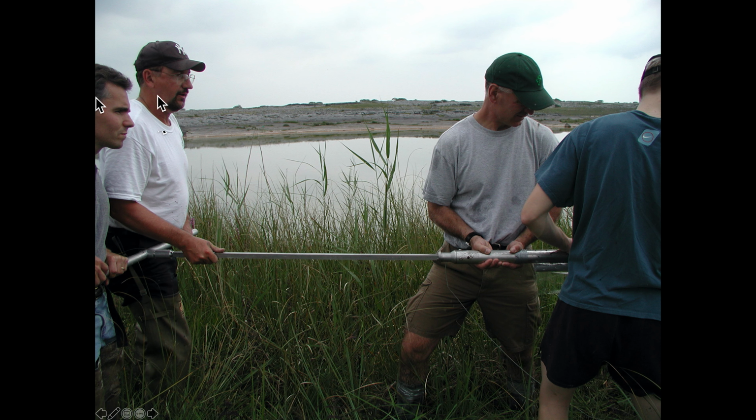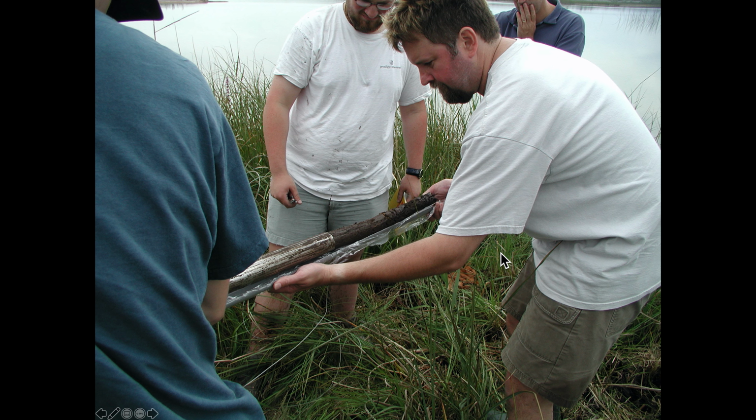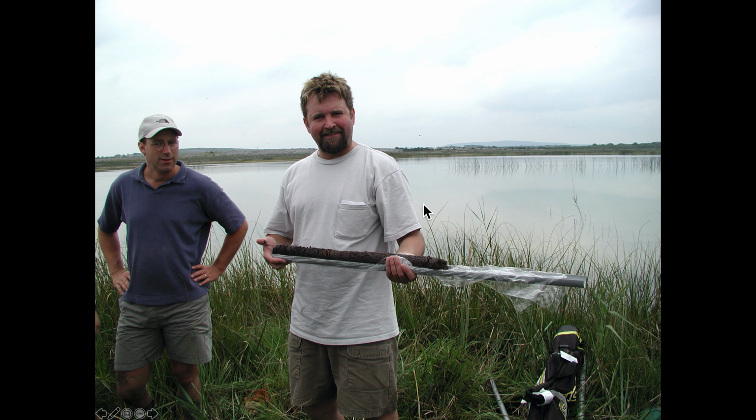So you put your heavyweight people on the end and you push this barrel against this square rod and the mud comes out the other end. So I'm here to catch the mud. We've got this group pushing against this group here. And this is extrusion of the peat that's found near the surface.